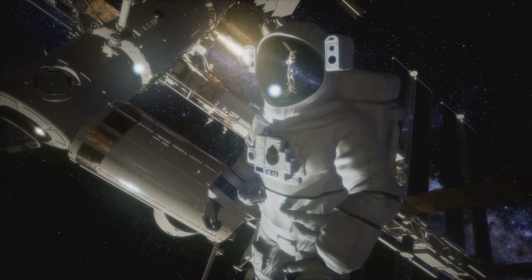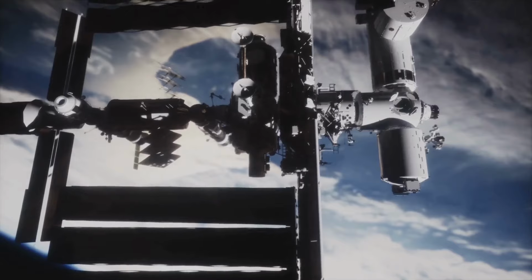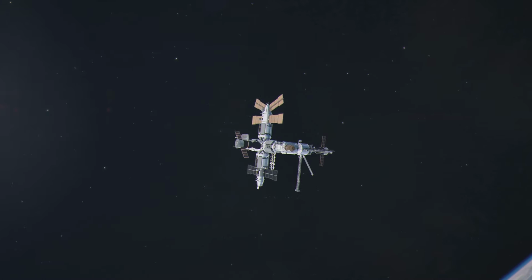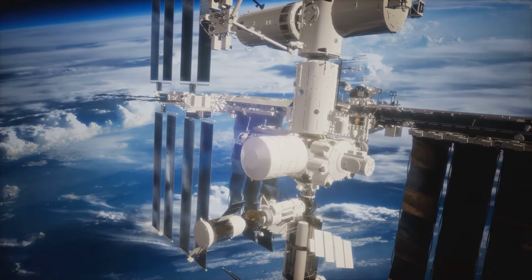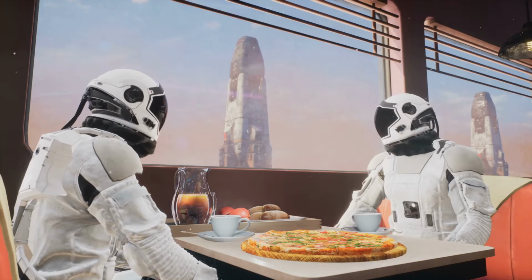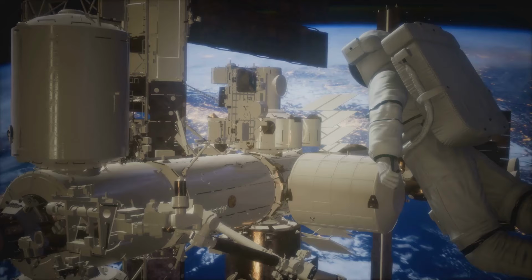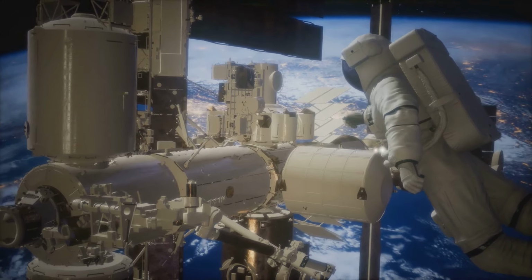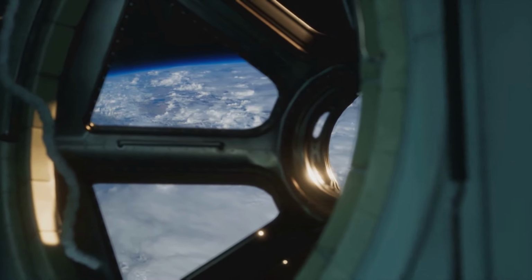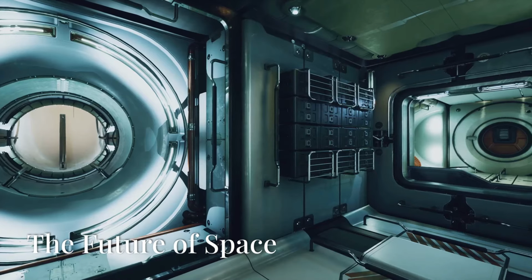Working together. The ISS is a symbol of international cooperation. Many countries work together to build it. Astronauts from all over the world live and work together on the ISS. They share their knowledge and cultures. They show us that we can achieve great things when we work together. The ISS is a reminder that we are all part of one human family.